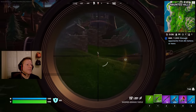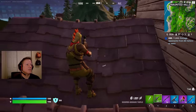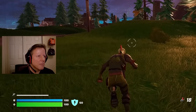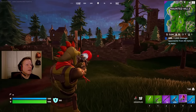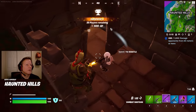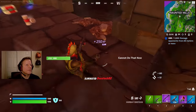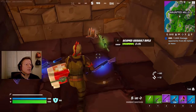Oh. I can't tell if you're shooting at me, if you're looking at me. God, you're such a little speck. Get some of my glasses. I know this place like the back of my hand. Oh. There we go. Combat shotgun. I forgot I had that. I knew I had a shotgun.